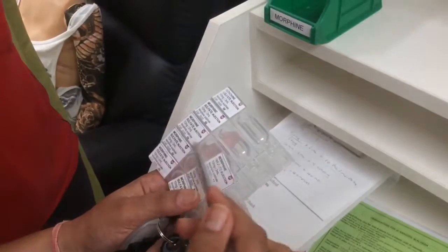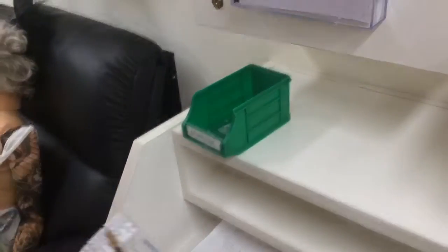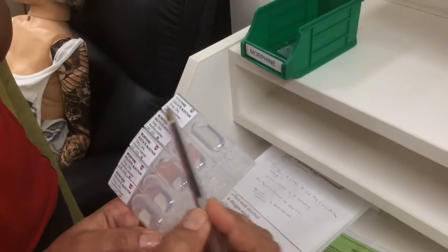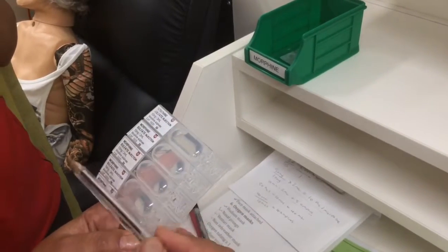We need to take 5 ampules of 10 mg morphine sulfate. So I'm just going to take 1, 2, 3, 4, 5, and I'm going to leave 1, 2, 3 in the box. So I've got 5 ampules of morphine sulfate, 10 mg, and expiry is 10-20. In the meantime, I'm just going to fill in my drug book as well.